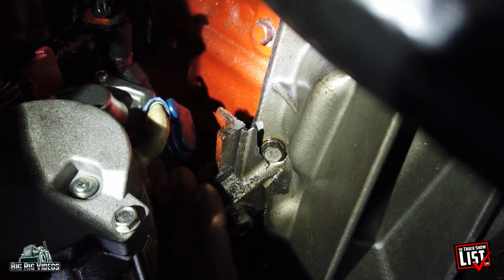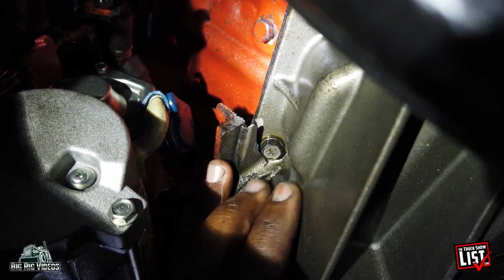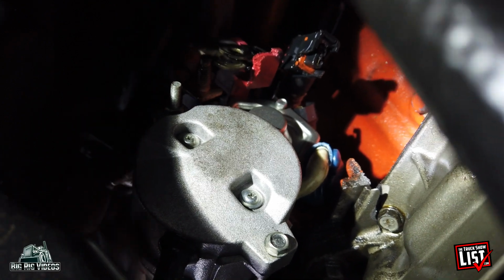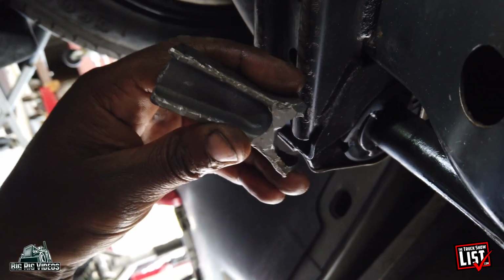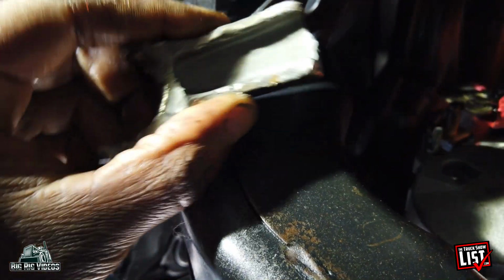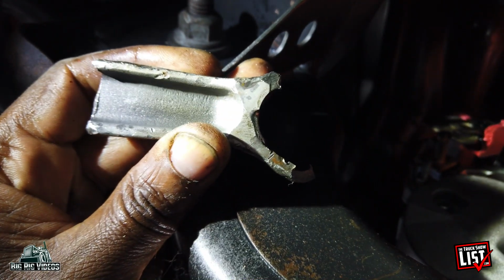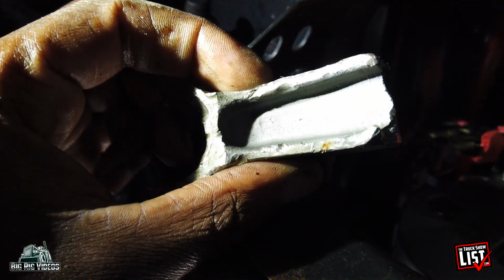So initially, this is what I saw the damage was. A window in the side of the block and a cracked pan. So I was just taking off the positive lead for the starter, and something fell down that made an unsettling sound. So some of you will recognize what this is. It's a friggin' connecting rod, and it's broken on both sides. We had ourselves a rapid, unscheduled disassembly here. Not very nice.